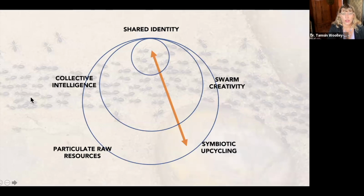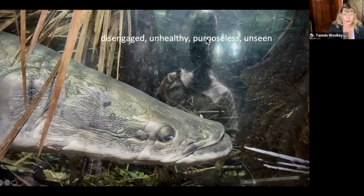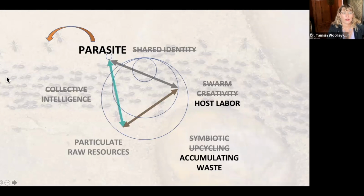And there's that orange line that is really shared purpose. If you don't take care of the symbionts in the territory, the other species in the territory, it erodes your shared identity. And that's where we're at. So it's a whole system. And that's basically where we are at. And there goes the parasite.